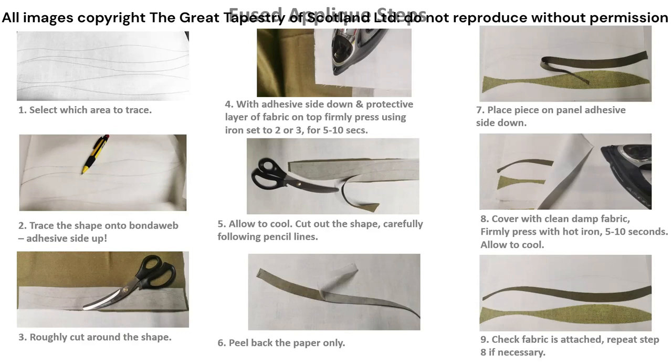And you're firmly pressing it again, and you do need to be firm with a hot iron for 5 to 10 seconds again over the shape, and again allow it to cool before you check if it's stuck, because if you don't allow it to cool, sometimes you'll peel it back. So you need to allow it to cool and then just check and see, is it attached or not? And if it isn't, you should just need to repeat step 8. Just cover it again, iron it again, allow it to cool, and then check that it's attached. So it's quite methodical, really.